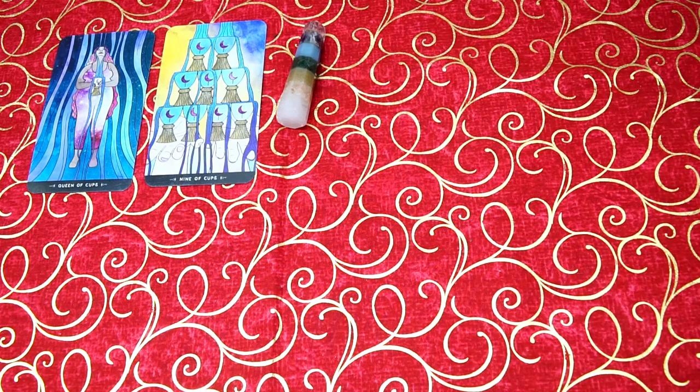So I don't see that your heart chakra is struggling here at all. I see the block a lot in your throat chakra. So maybe there's a blockage in the way you speak. Either you're too aggressive or you are not expressing yourself in the ways that you want to.